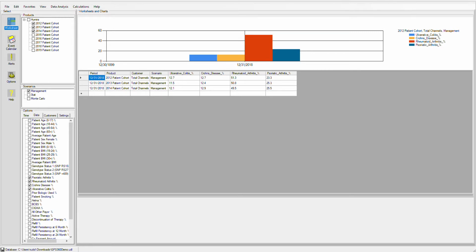Hi, I'm going to give a short presentation on RoadMap GPS 360. RoadMap 360 is a 360-degree planning system that not only gives you a look at the underlying views of what your patient demographics look like, but also the ability to forecast at a total patient and brand level. This database is simulated patient data for Humira, the largest selling prescription drug in the world, which is used for rheumatoid arthritis, psoriatic arthritis, Crohn's, and colitis.